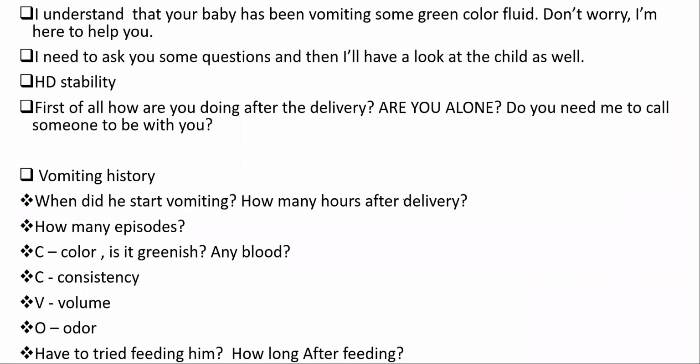Now, brief history. In this case, it's the same history that we will be asking. It's a 24 hours old baby. So when you ask some history, be careful about what you are asking. So hemodynamic stability, ask about the mother. Like, I understand that you just delivered. How are you feeling now? Are you all right? Are you having any pain anywhere? So just ask one question, how are you feeling now? Are you okay? Are you having any pain anywhere?